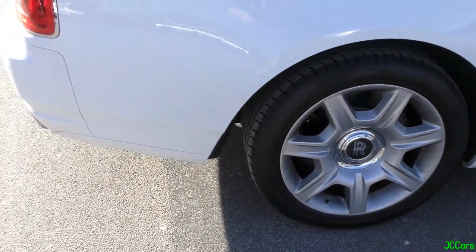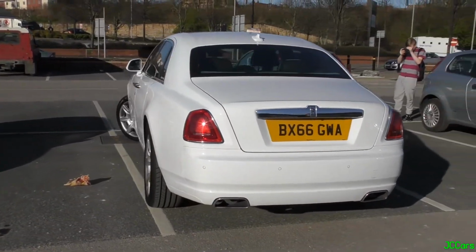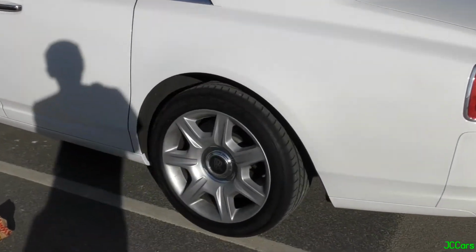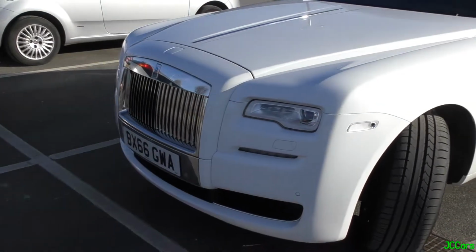Didn't expect to see a Rolls-Royce here today though, pretty mad that. There is also a Wraith around Wakefield, which I've seen once or twice. But yeah, I think we'll head on now and see what else we find.